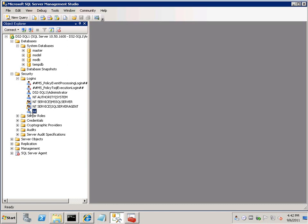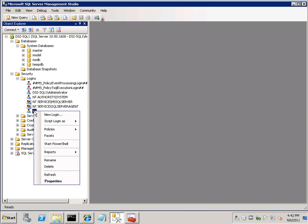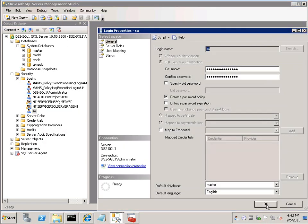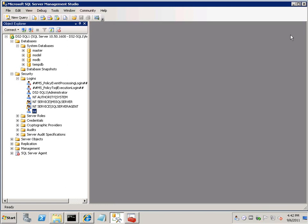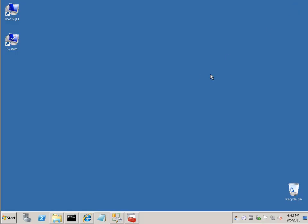We're using SQL Server 2008, and the way you make the SA password blank is when you install it, you have to give it a password. But then you can come in here, and basically we're going to unenforce the password policy, and that'll enable us to make the password for SA blank. So that's just something you can do and it's giving me a warning as security risk. Yes, I do want to continue. That's just one thing you can do to make your life easier. But certainly, you can set this however you want.